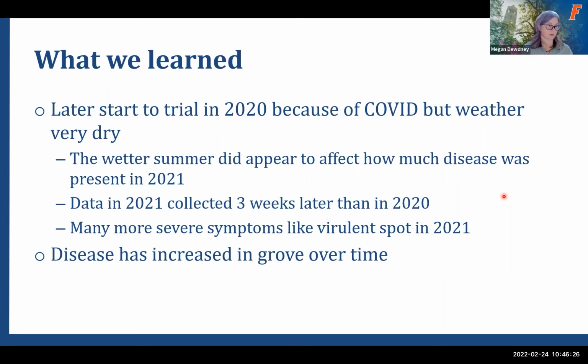The wetter summer, though, in 2021 did appear to affect how much disease was present. We also collected the data about 3 weeks later than 2020, and that doesn't seem like a whole lot, but sometimes for black spot, that can make a big difference. And we did see a lot more severe symptoms like virulent spot in 2021. And one thing we've noticed over time in all of the work that we've done in this grove, is that black spot has steadily increased no matter what we do as the disease intensifies over time.